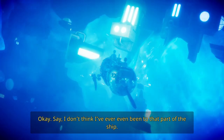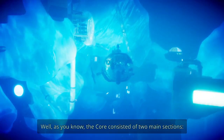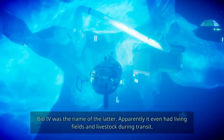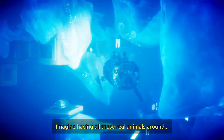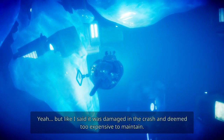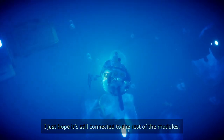Say, I don't think I've ever been to that part of the ship. Well, as you know, the core consisted of two main sections: the engine modules and the agricultural district. Bio 4 was the name of the latter. Apparently, it even had living fields and livestock during transit. Imagine having all those real animals around. Yeah. But like I said, it was damaged in the crash and deemed too expensive to maintain. I just hope it's still connected to the rest of the modules.